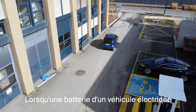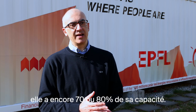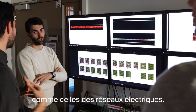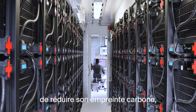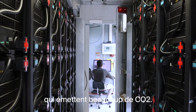When a battery is reaching the end of its life in an electrical vehicle, it still has 70 or 80% of its capacity. Therefore, it can be used in other applications like those in electrical power grids. This also allows us to reduce the carbon footprint of the battery, since these devices require processes which are quite CO2 intensive.